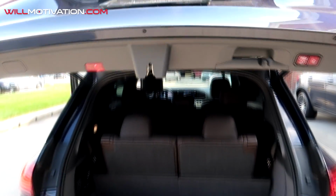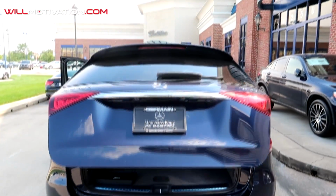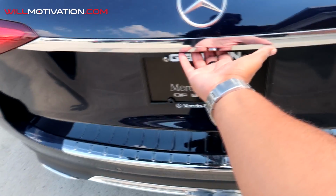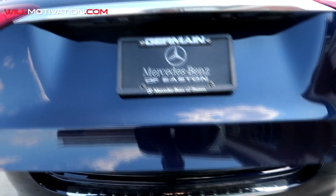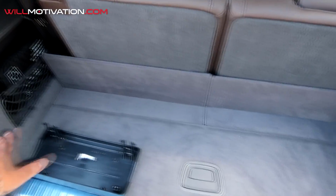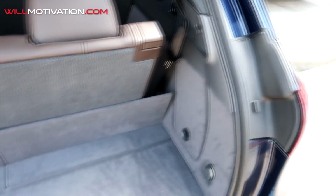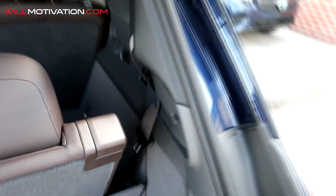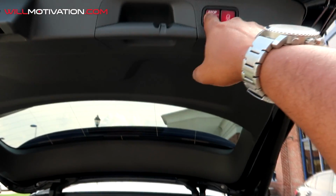Boom. One push, open and close on the rear gate. If you want to open it, there's a handle right here. You just tap it and it opens. You don't have to lift it up. I like that, man. You got your third row seats. You got a little bit of space back here with the third row seats up, but you can always just flick a switch and they'll drop down. There's a switch right there. Let's go ahead and close this up so we can go for a ride.